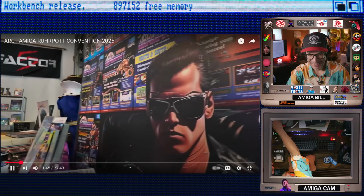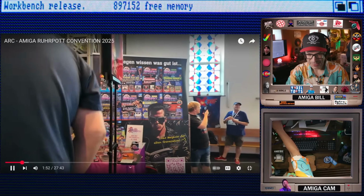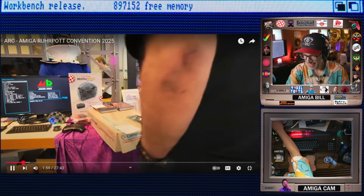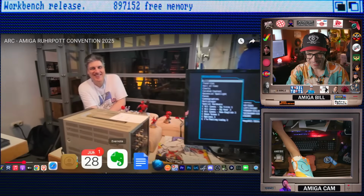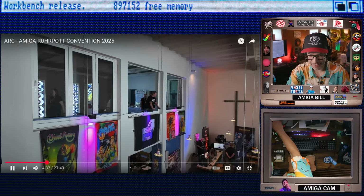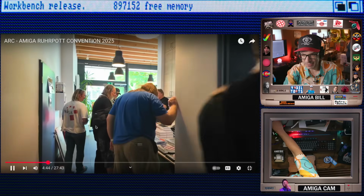This is rad. Oh wow, this looks like a great event. Great job to the team ARC. There's the Amiga Germany fanzine that we talked about earlier in the news section. I wonder if there are any vampires there. It's hilarious, vampires in the church. There's Patrick Navian playing the organ. Look at those posters. Look at the Blood Money poster. That's super rad. Oh man, this convention looks so good.